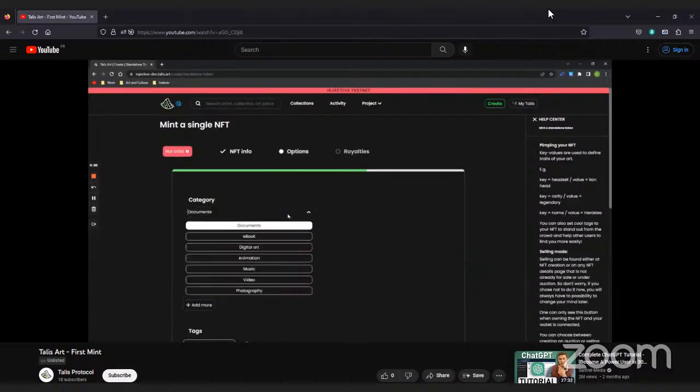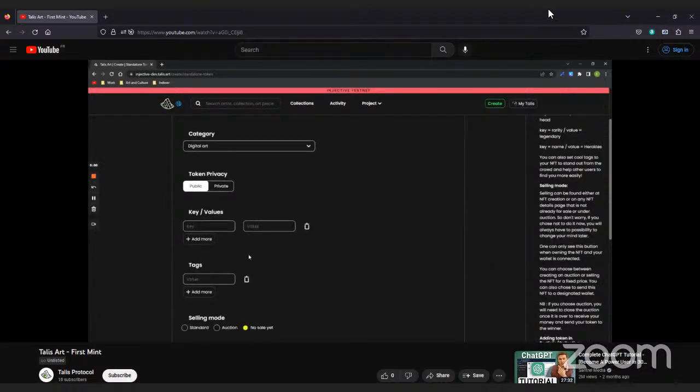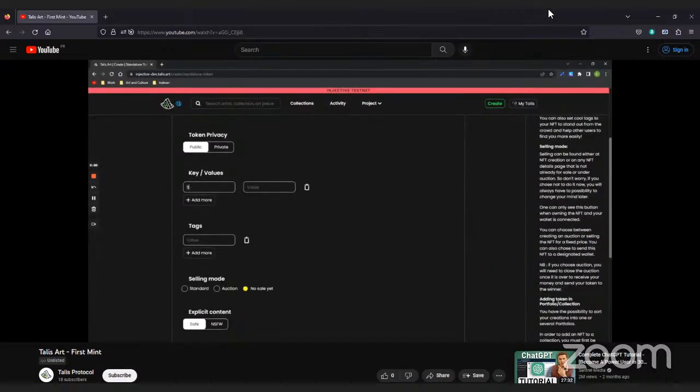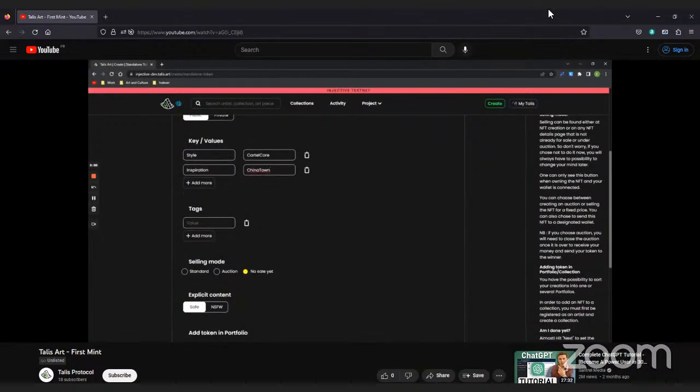From there, you choose the category you want to record your NFT in. Those are for database purposes. The key and values are going to be the traits of your NFTs. Those are going to be on-chain. You can add some, you can delete some. You can create them also with CSV for mass upload, but we will come to that in a further tutorial.